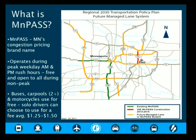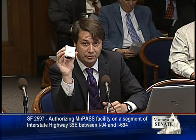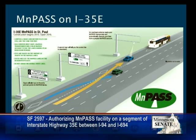How MnPASS works. If you're a MnPASS customer driving alone, you have one of these little boxes in your car. This is a transponder that is tied to your account that you mount right behind your rear view mirror on your front windshield. And as you drive down the road, in this system, this is what the 35E system would look like.